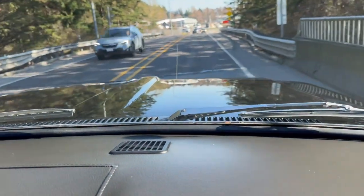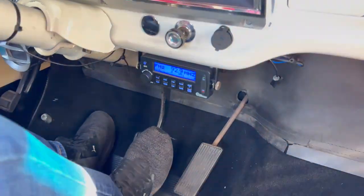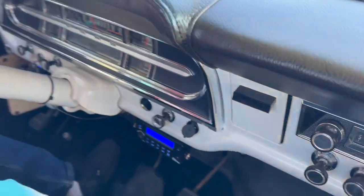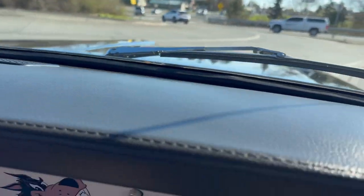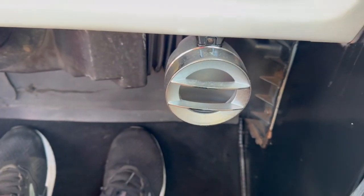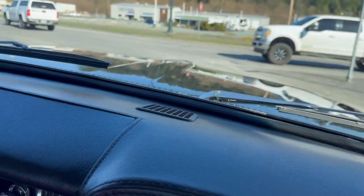Wow, that radio. That's this radio right down here, and it's got an amp right down here on the floor. It all goes with that, and a speaker right down here. That's 2 on each side, or 1 on each side, I should say.